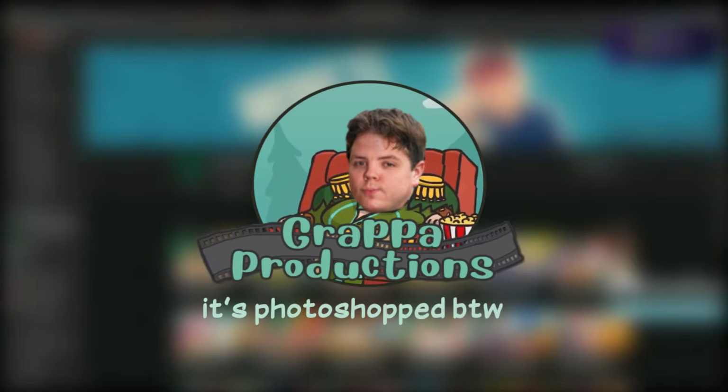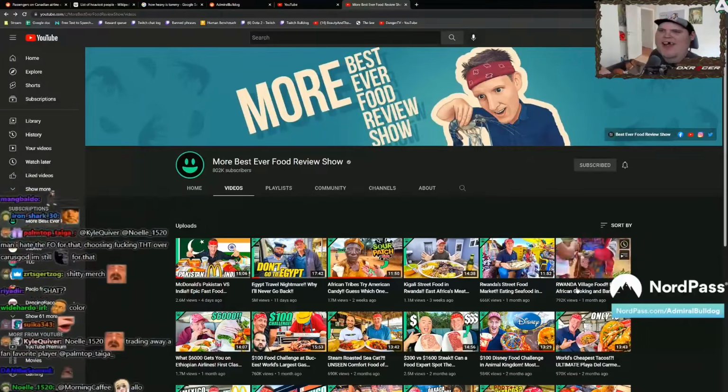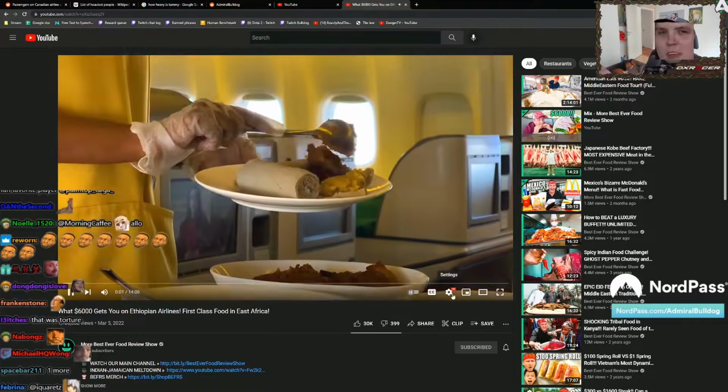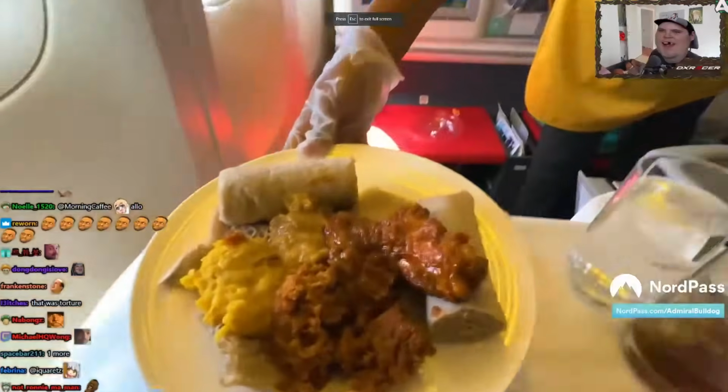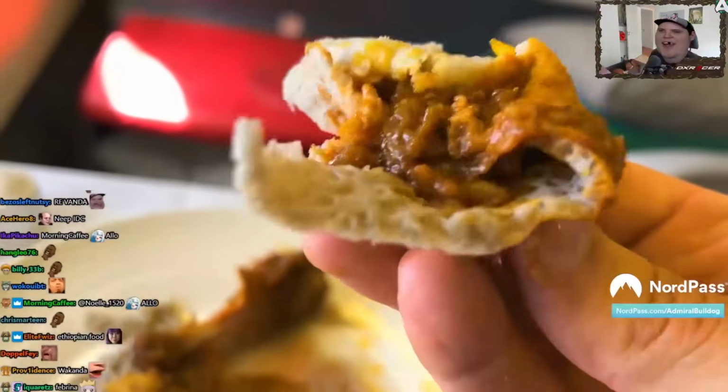Production in action. Rwanda. Ethiopian Airlines. This is about to be one of the most interesting meals I've ever eaten on a plane. It's like a delicious yoga mat, and then you use that to pick up the sauce or whatever is put on top of there.